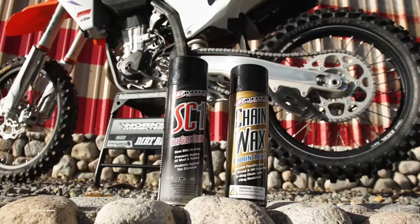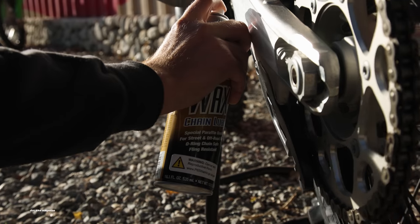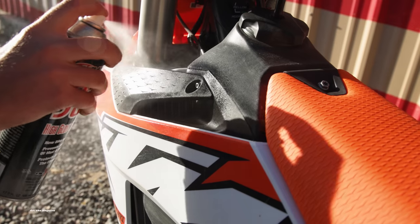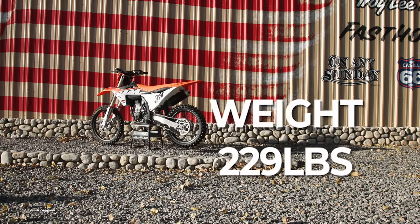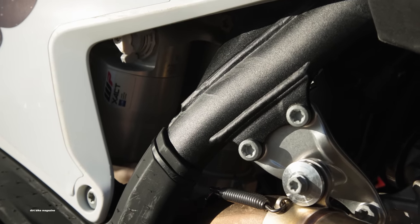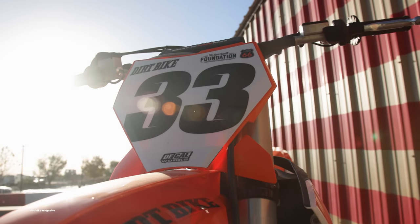The KTM is the big brother to GASGAS and Husqvarna, so it's easy to think they're all the same. But the differences are worth talking about. The KTM has a different airbox, and that gives the motor a different feel. The suspension setup is different, so is the handlebar, the bodywork, and the rims. Still, the most important parts are the motor and the frame, so many of the KTM's strengths and weaknesses will sound familiar.